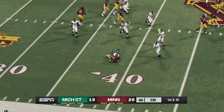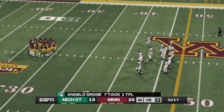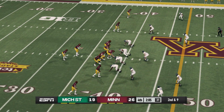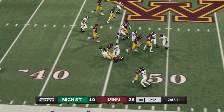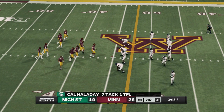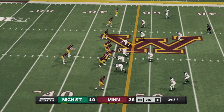The corner. He gets out to about the 38-yard line. Pickup of a yard for the tailback. From their own 38-yard line. Second down. Here we go. Nice run, and he's brought down. Michigan State's going to have to use their second time out of the half. A little more than 2 minutes to go in the fourth quarter.